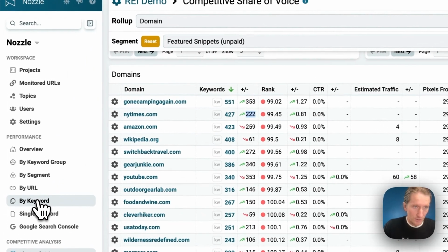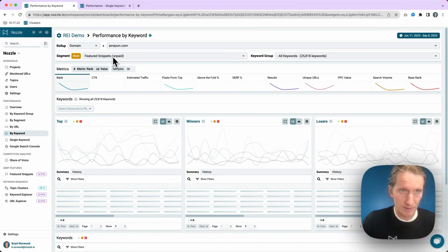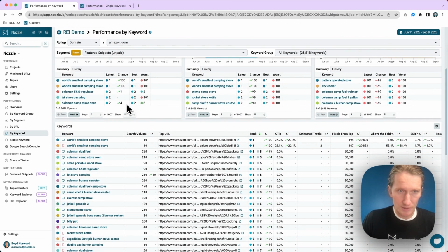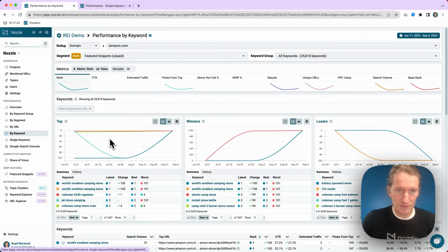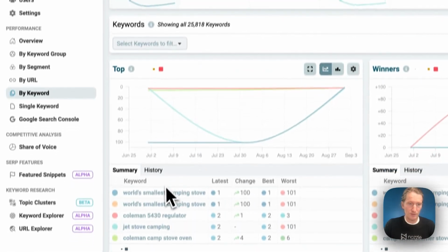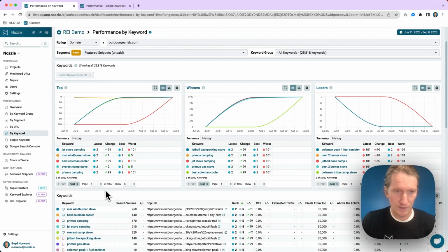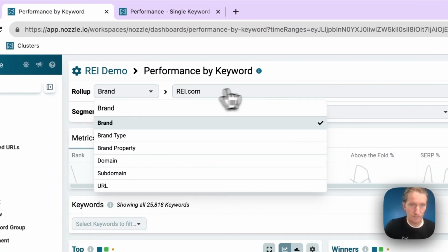Next, if you go to the by keyword dashboard, again, we're still looking at the segment featured snippets, and right now I have domain amazon.com chosen. And so this is going to show me all the keywords that amazon.com ranks for in the featured snippets, and I can change this for any domain and see which keywords they show up for as the featured snippet. So outdoorgearlab.com, you can see the list here. And then if we drill through to, let's do REI, change this to brand.